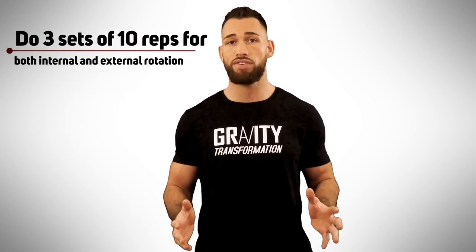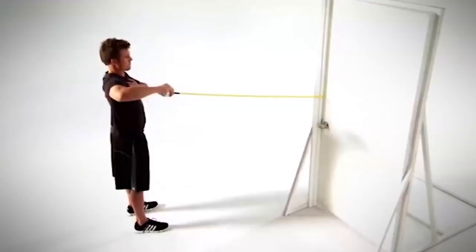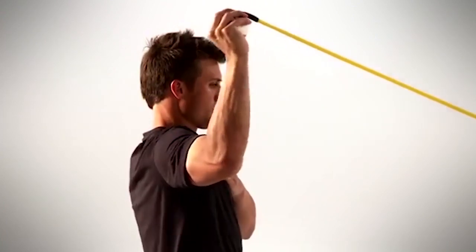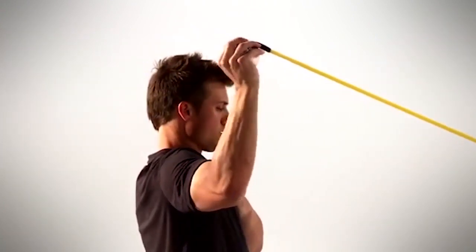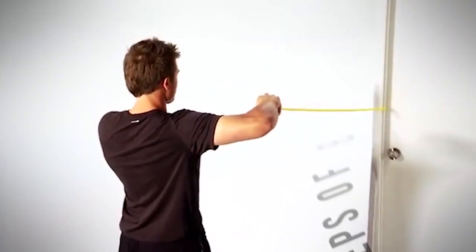The second exercise is very similar, but now you're facing the cable cross rather than being sideways to it. And you're making 2 90-degree angles, one at your elbow and one at your shoulder joint. The same idea applies here. You can do both internal and external rotation. And again, 10 reps of each for 3 sets.